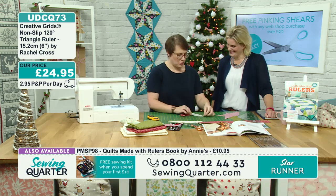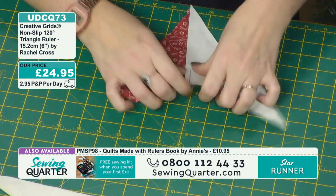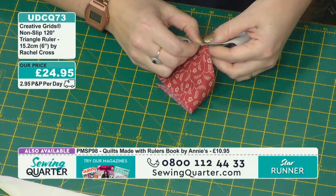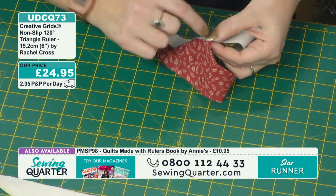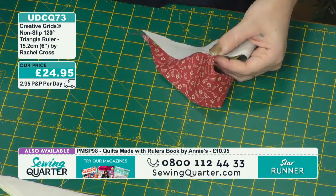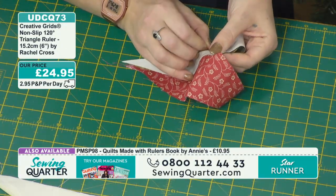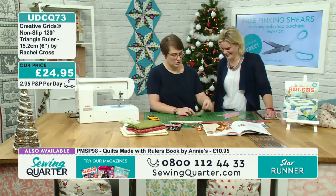So what you want to do then is line up that dot on that seam. Having it marked is the crucial key point right now. Make sure that's where that seam is going to open, and then you can pop a pin in there, and then what you want to do is sew down.